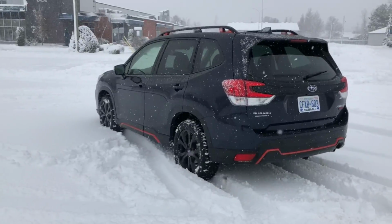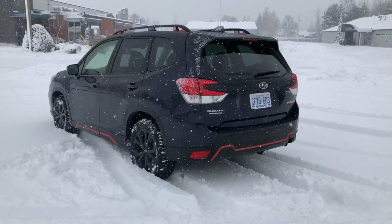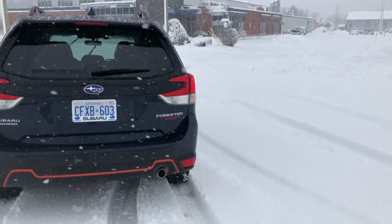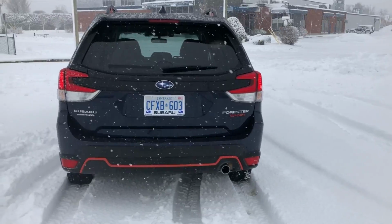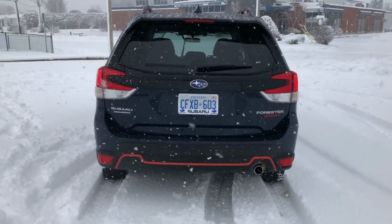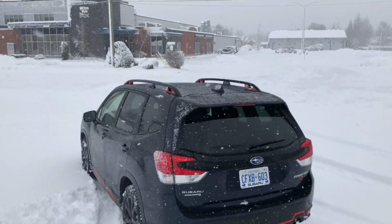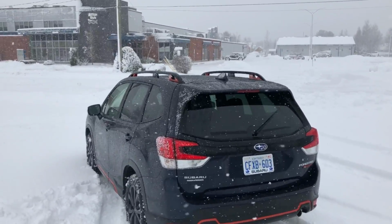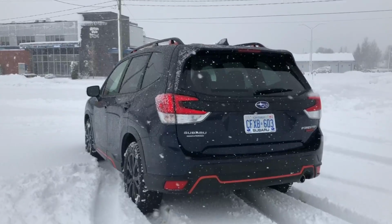Now, the system has disengaged that X mode. I can try to put it back, but it won't let me. We're going too fast. It seems to only engage between 0 and 20 kilometers. You can't turn it on anything above that, really, but I don't think you really need it, especially if you're on the road. Like right now, as I mentioned, the roads are not plowed at all. There's some tracks from other vehicles that have come down this road already, but it is certainly not clear whatsoever.